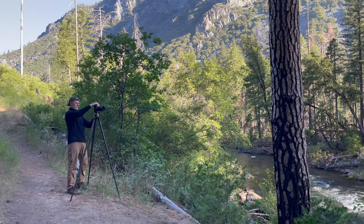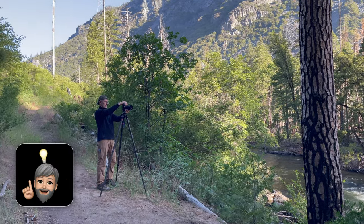Now, there's Mark stealing my shot of the sunburst. Thanks, Mark.